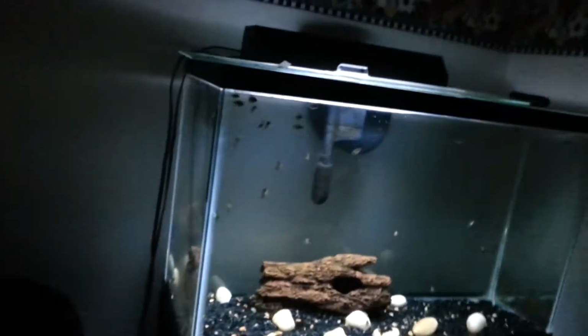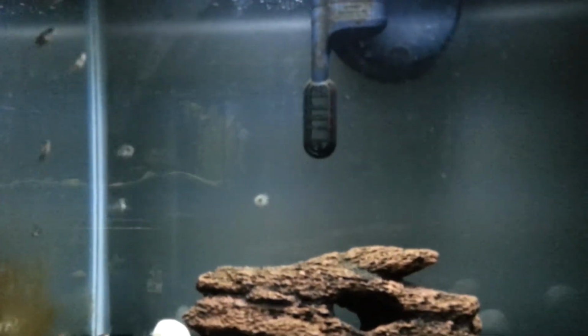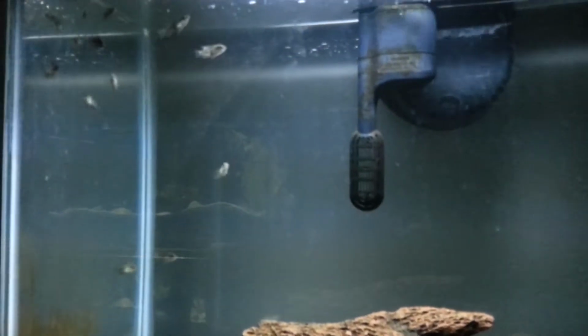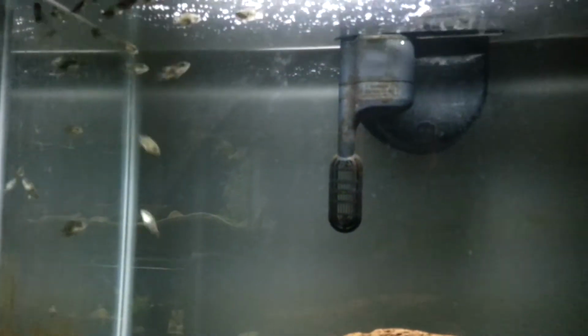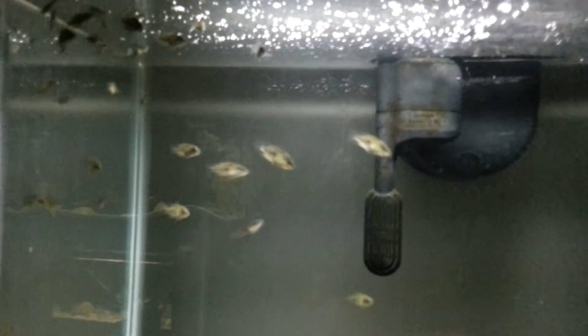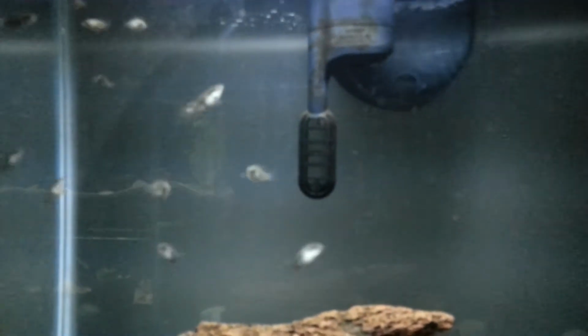I'll swing across the room real quick and show you my Red Devil, some of the Red Devil fry. This is from their first spawn. This is a little 29 gallon. I'm actually about to move them into a larger tank here in the next probably week or so. Might have to do it sooner if I try to put them together with the spawn that they currently have in the tank. But yeah, these are Red Devils off my pair that I just showed you a few minutes ago.